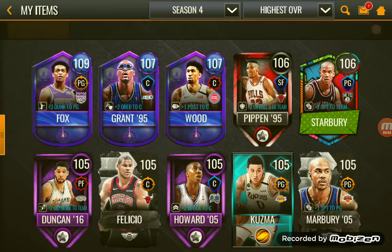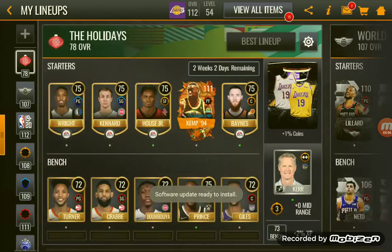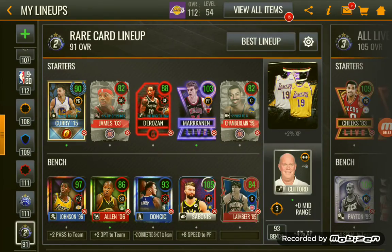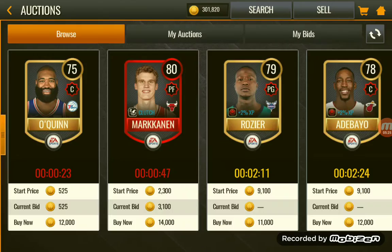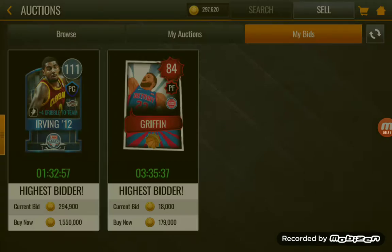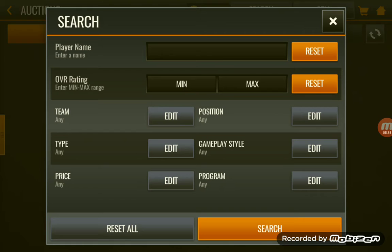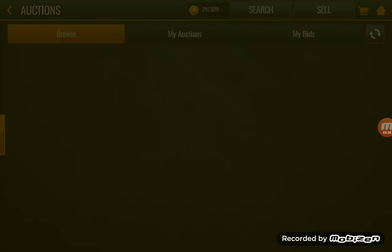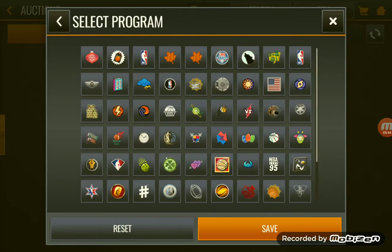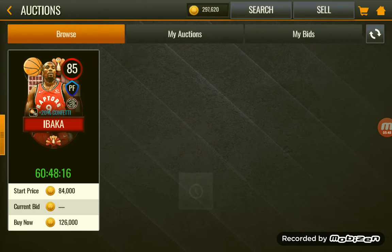Basically, let me go back to my notes quickly. We can say that the LeBron, the Wilt, the Ray Allen, the Luka Doncic, the Bill Laimbeer are rare. We just need to check the DeMar DeRozan and the Curry. And I'm bidding for this, and I'm also bidding for this Blake Griffin, which is pretty rare too, I think. I don't think there are any Black Friday players. Oh, there's a 99 LeBron James. I really want to get this card.